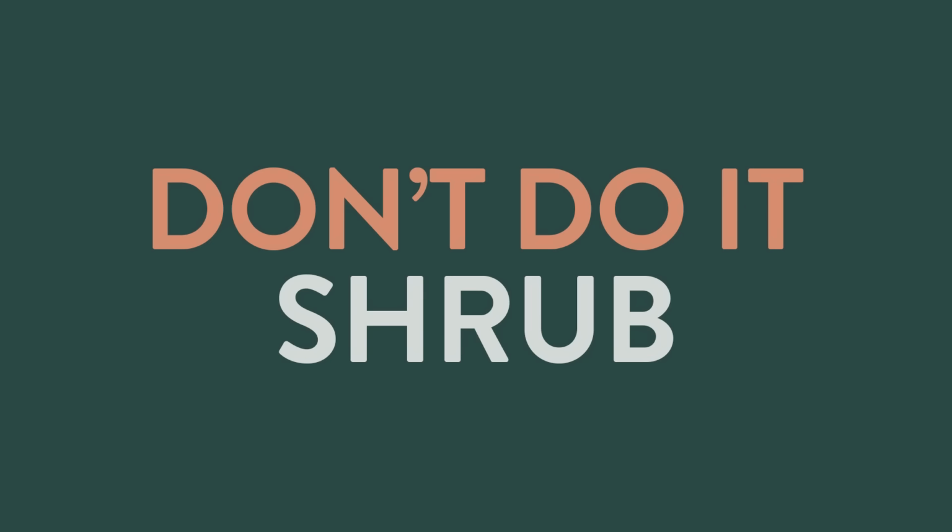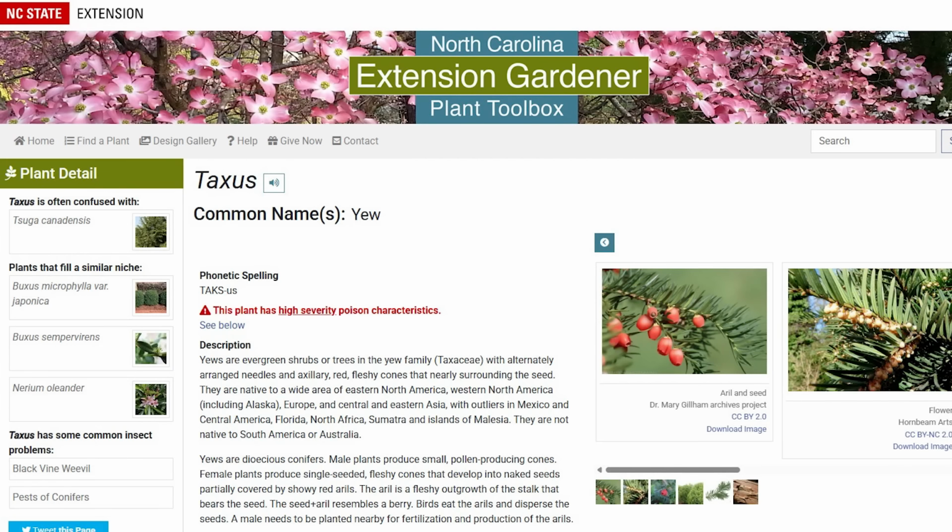Shrub. I know. Yeah, it's easy for me. Oh, okay. Taxus or yew. Well, yeah, especially with deer. Don't do it. Boring. Deer will eat them. Poisonous. Boring. And slow growing. They're boring. Also slow growing. So you're not going to get a lot of coverage. Unless you want meatballs and tuna cans, plant taxus. They are very commonly seen that way.